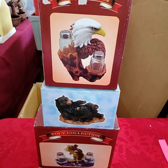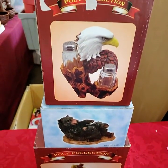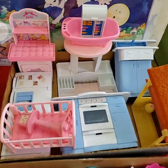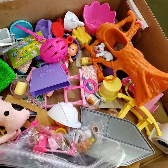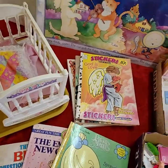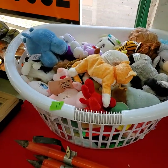Lot number nine, dad type theme, all three pieces, one price. Lot number 10, dollhouse furniture, there's Barbie stuff. Lot number 11 is over here. Laundry basket full. All the stuffed animals and plush.